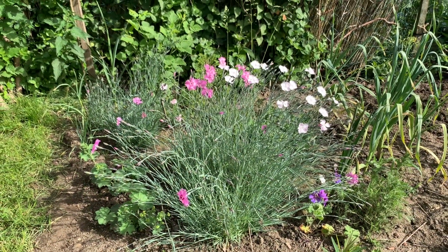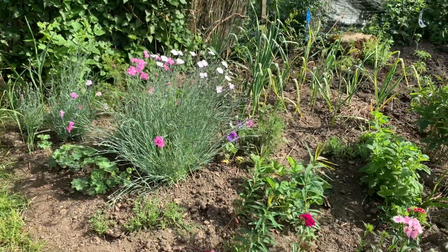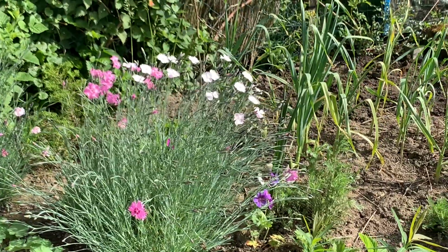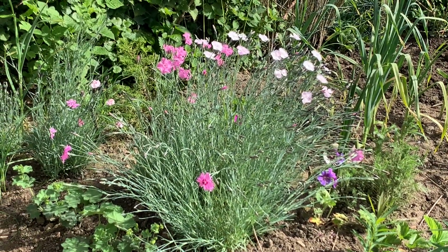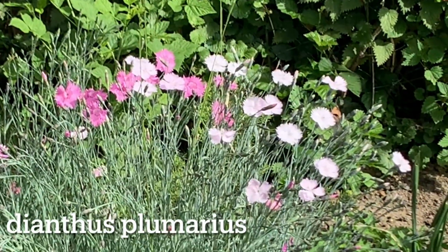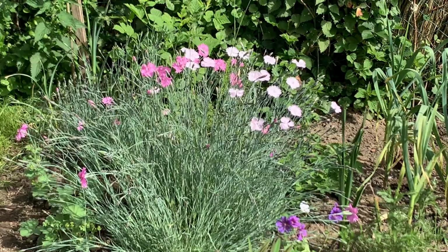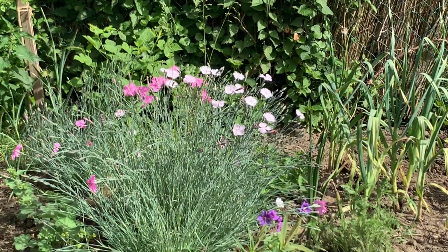And to finish, I will show you this little clump. Actually, there are 3 clumps of Dianthus plumarius. It's a short-lived perennial. It flowered the first year. I grew it from seed in early spring and it gave out some flowers now.